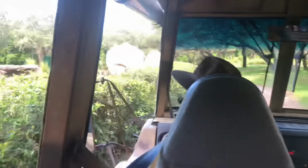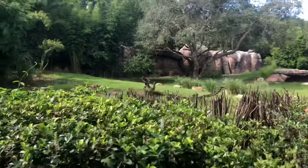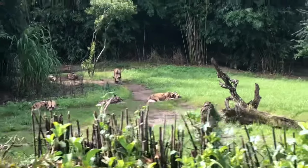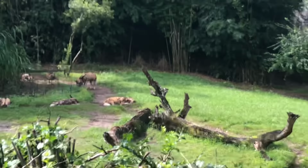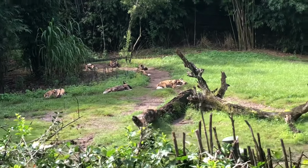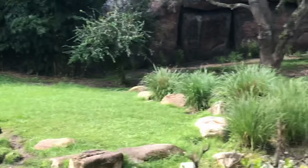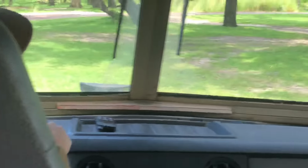I do see a small den over on the left. Looks like there's some African wild dogs on the left-hand side. They are also known as the painted dogs because of their bright colors. Now, they might look cute, but they're not like your dogs at home. They're one of the most vicious and successful hunters in Africa.